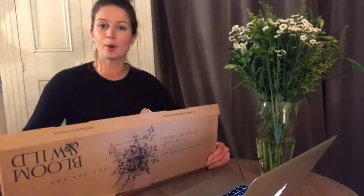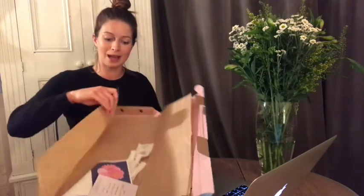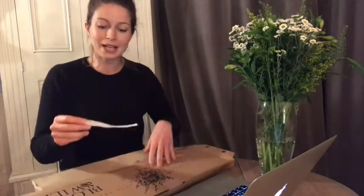Almost all of their packaging is completely recyclable. You've got the cardboard box that it comes in. Instead of plastic, you've got this paper that is wrapped around the flowers. You've got the more delicate flower heads. They put these little net socks on. Now, first inspection, I wasn't so sure about this, but these little net socks are made from the same things that plastic bags are made from.